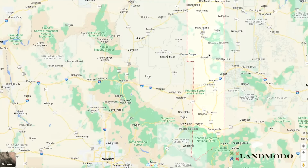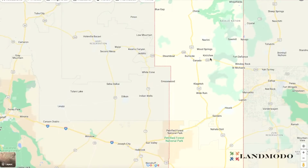Now, typically what you have in the northern part of this county, and also in the northern part of Navajo County, is the Navajo reservation.